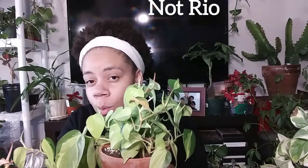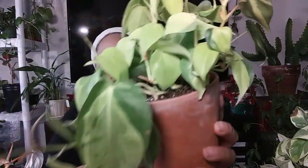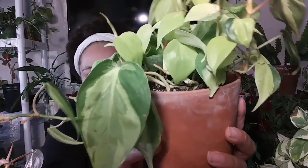Okay, let's move on to our next little. All right, you guys. So my next baby here is super, super unique. I feel she's super unique because if you take a look at her, this is another philodendron, correct? However, the markings on her are indicative of a Rio Brazil in a way. However, the coloring is totally different. Now, I wanted to know, what do you guys think?